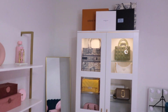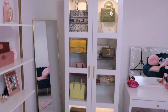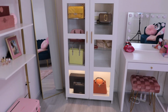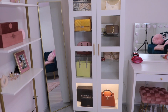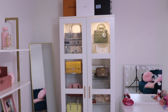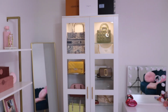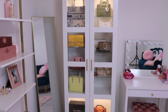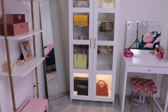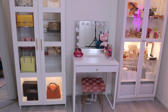And of course, right next to that, I have my purse collection in these IKEA bookshelves, which have LED lights inside that I control with Google. So they're connected to Google Home and also can be controlled from my phone. So as you can see, I'm not just addicted to perfumes, I am also addicted to handbags. And we should get into that at a different time. But at least you can see how I organize my purse collection.